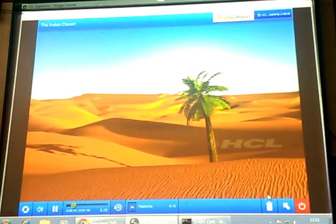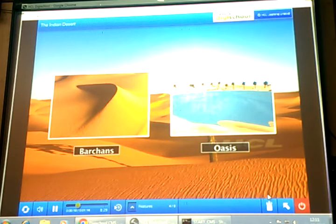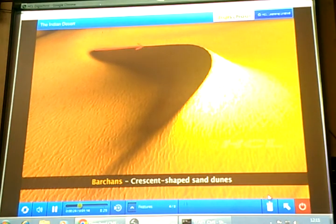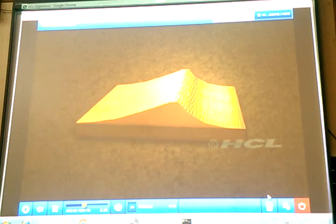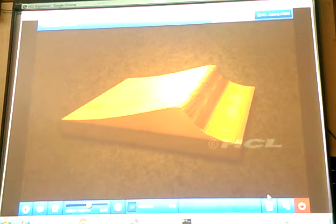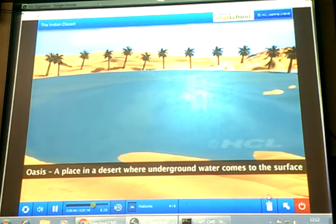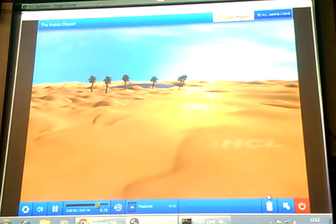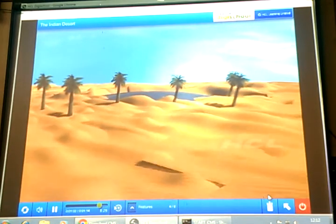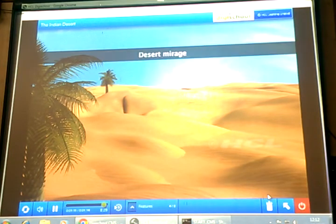The dryness of the Indian desert gives it various unique features, such as barchans and oases. Barchans are crescent-shaped sand dunes. During desert storms or sandstorms, these sand dunes shift from one place to another. An oasis is a place in a desert where underground water comes to the surface. Sometimes, when it is extremely hot, travelers who spot an oasis at a distance approach it, only to find no water in the place. Such imaginary water is called a desert mirage.